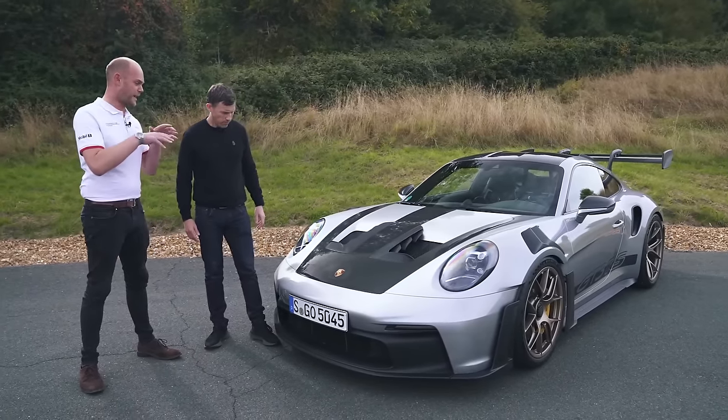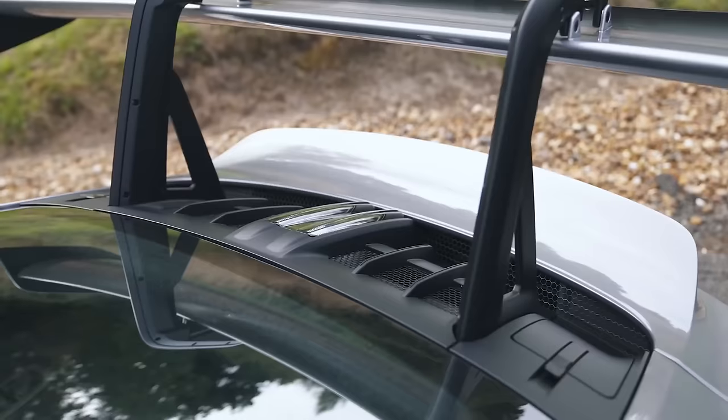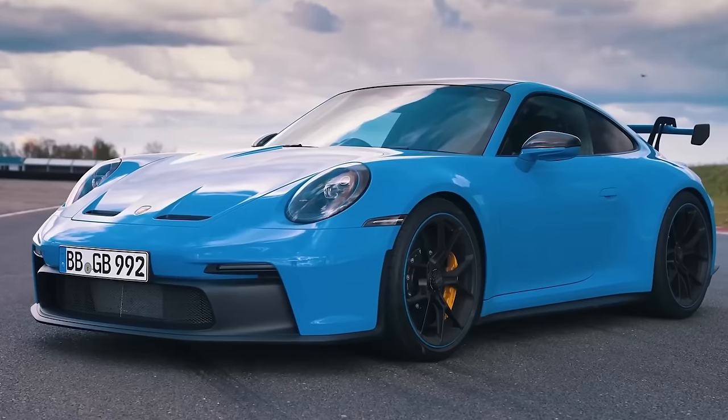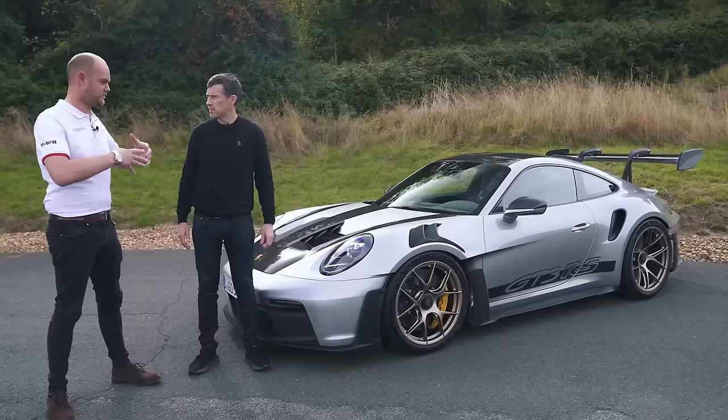Absolutely not for show. That is to direct the hot air that's coming out the radiator away from the air intakes, which are at the back. Looks pretty mean. Let's move to this bit here. What's going on here? Because this is different than a GT3, isn't it? It doesn't have that. Yeah, correct. It's a lot more like the GT4 RS. So the idea is to create a sort of an air curtain.